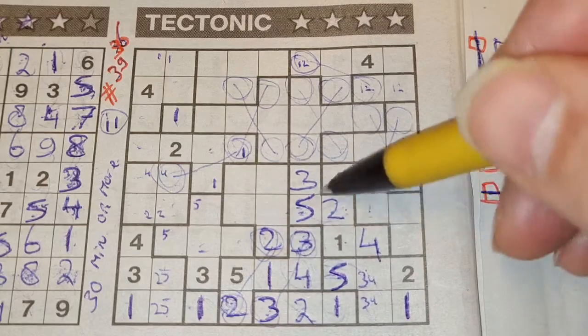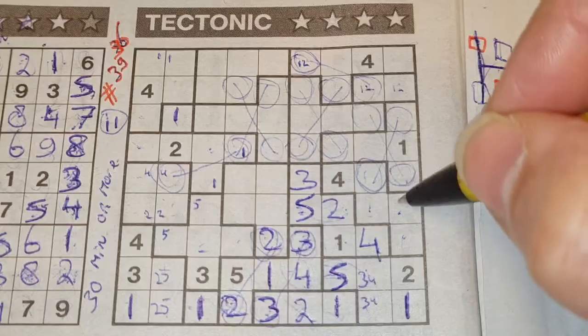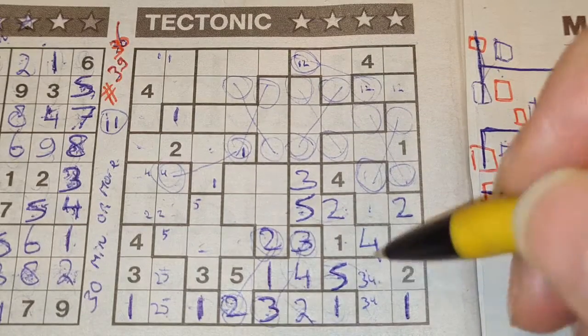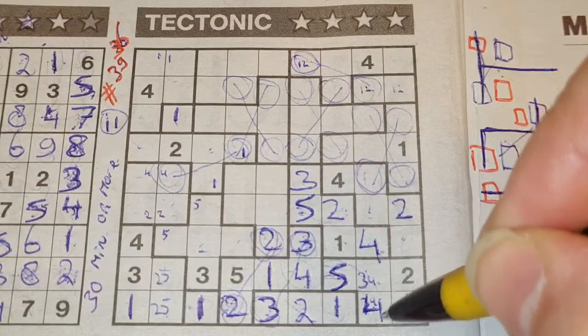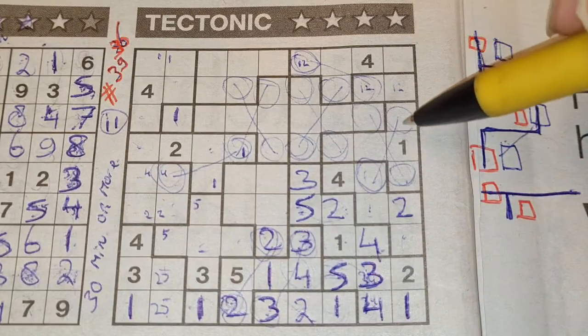These 2 boxes cannot be a 2. That box cannot be a 2. So 1 box left for the 2 should be there. Now we have a 4 there, so this box cannot be 4 anymore. That box should be a 4, and this box should be a 3. Okay.